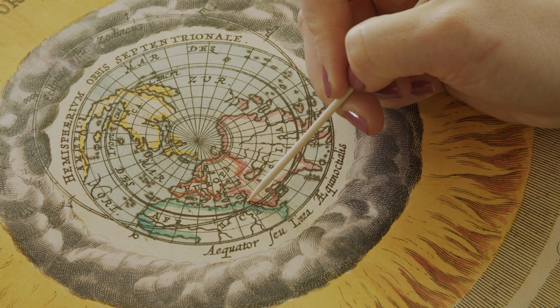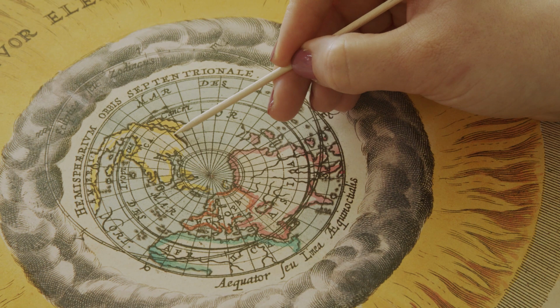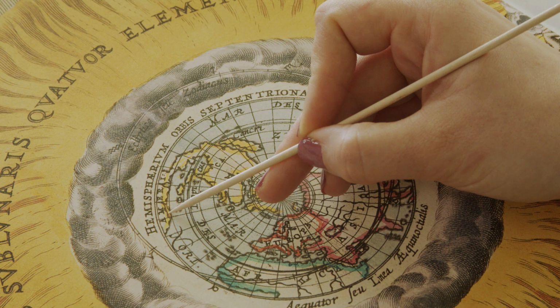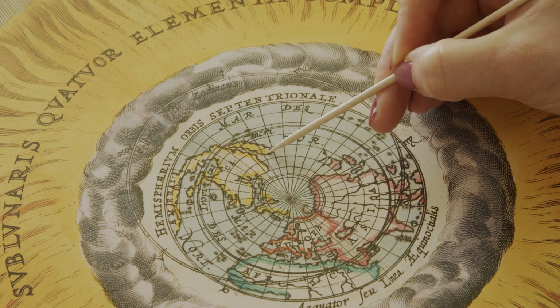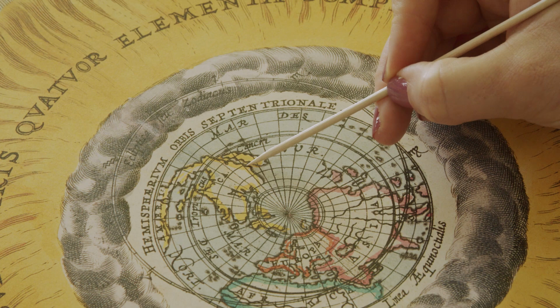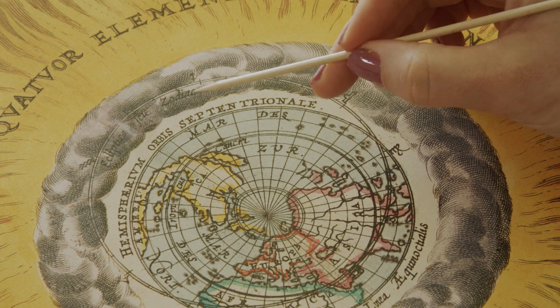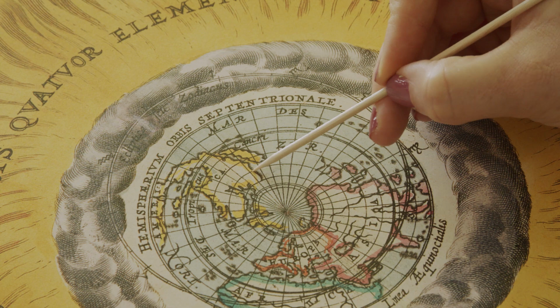And we have North America and the Caribbean here would be South America. And you can see, for example, this would be California. Depicted as an island off the coast of the continent. So this was created at a time when people didn't quite know what the continents look like. People in Europe knew that North America was there, but not quite how the land was laid out.